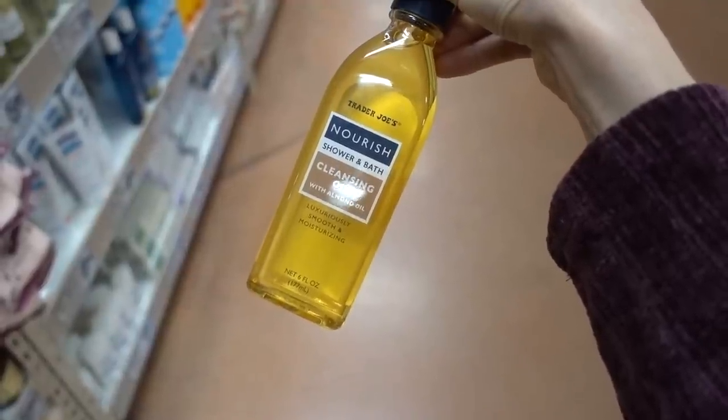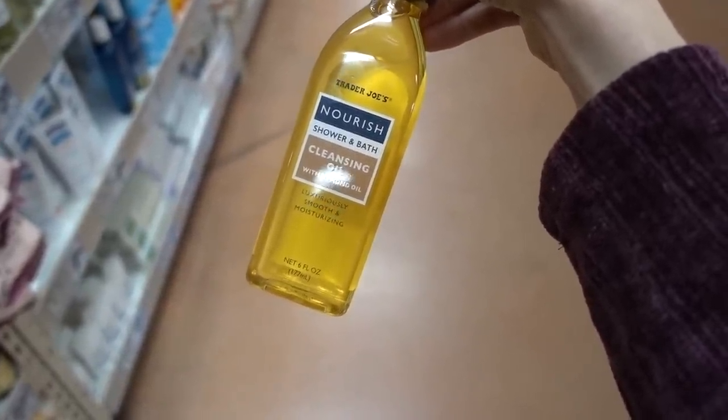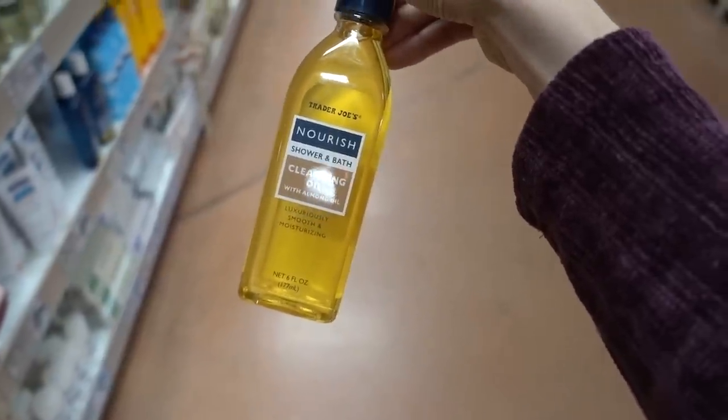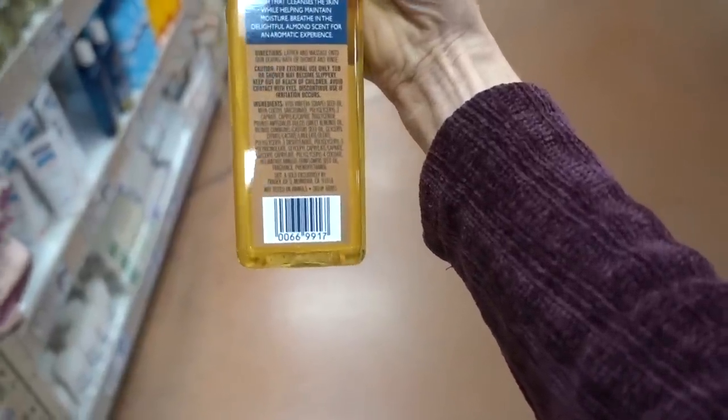But the Japanese brands of cleansing oils are really great, and they don't have added fragrance. Hotalabo, and then the Curel one that I'm currently using. But this is an option. I just wish it didn't have fragrance.